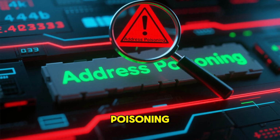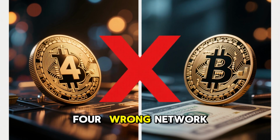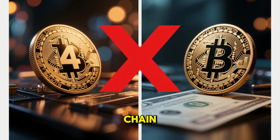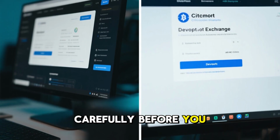3. Address poisoning. Always verify the first and last characters of the address, not just the middle. 4. Wrong network. Don't send ETH on one chain to an address on a different chain. Match chain to chain. 5. Missing memo or tag on certain coins. Read the deposit page carefully before you withdraw.